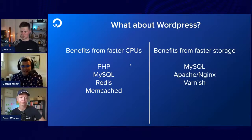On the right side here, MySQL benefits from faster storage more so than anything else, and MySQL is a core part of WordPress. I think everyone who's worked with WordPress knows that. If your MySQL installation is slow, then your site is slow. Fundamentally, that's a huge bottleneck, and giving it faster storage can reduce that wait time.